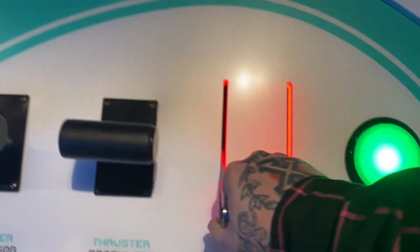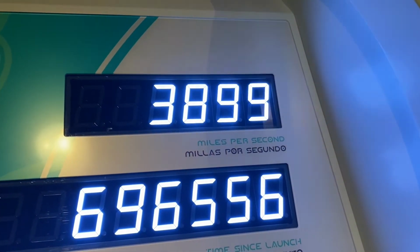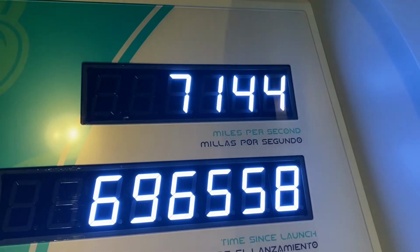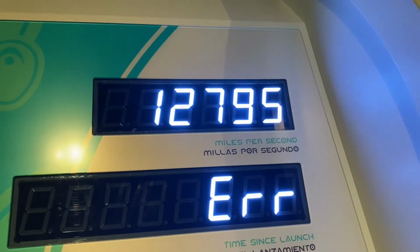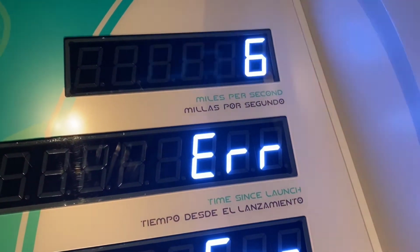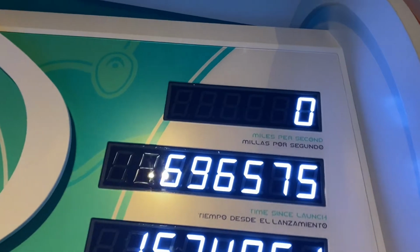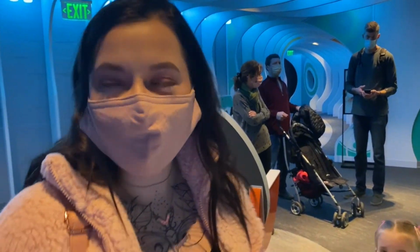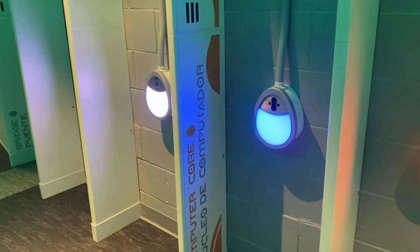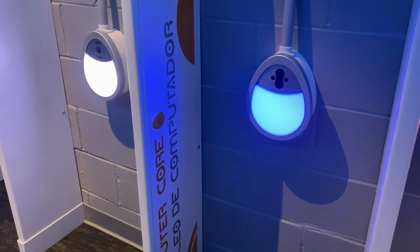Hyperdrive. Keep going, we're going faster. Okay, we're starting to go faster. Here we go. Oh, I think we broke it. Can you take C-3PO back there and plug him into the hyperdrive? Yes, on my way. If you touch them, they change colors. Touch these and they change colors. Communicator core.